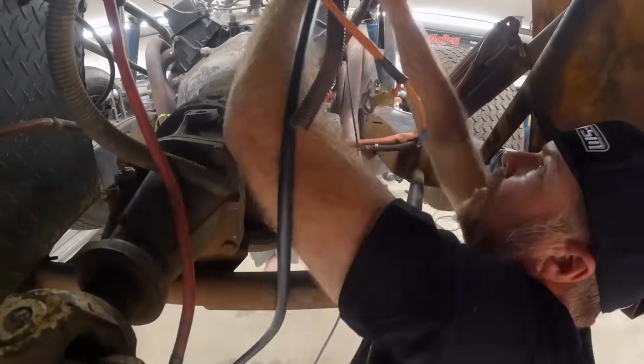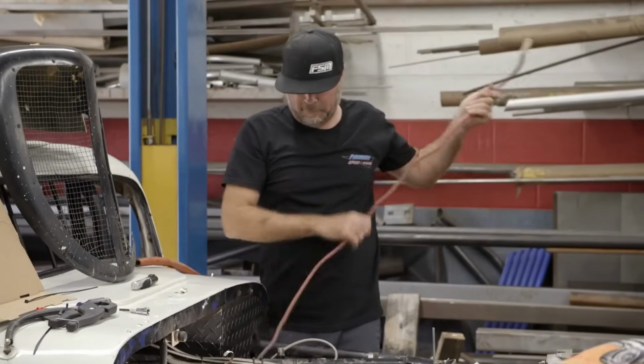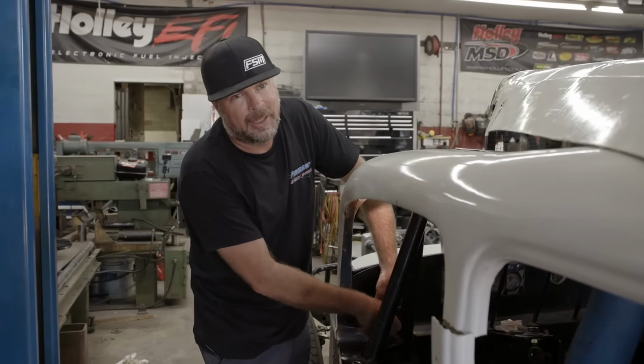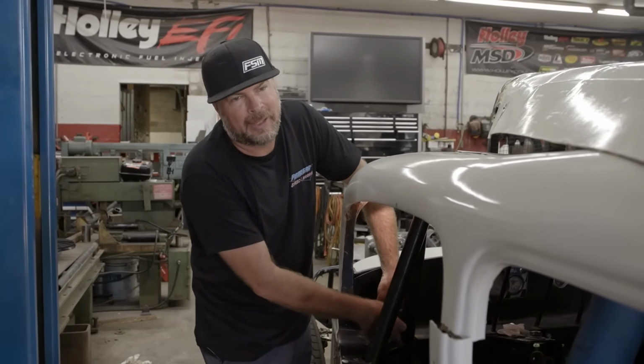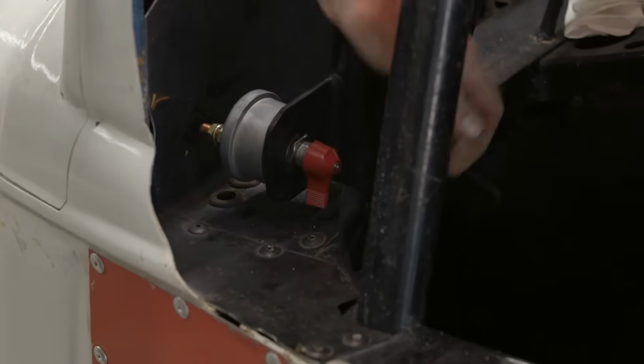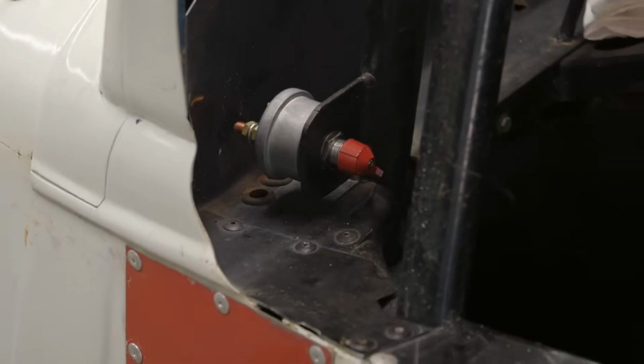Right now, one of the last pieces of the puzzle is the wiring of the car, and I'm installing a battery disconnect switch. It's gonna give us a point at which we can distribute power from the battery to the various things in the car, other circuits like the starter button, headlights, taillights, rocket launchers, anything we wanted to power.